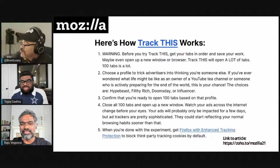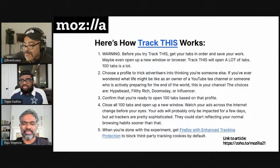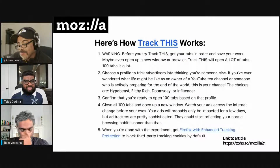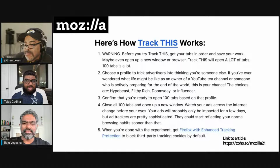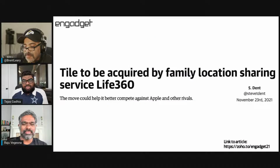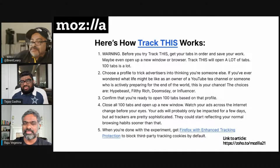And then the websites that they open, like if you click on Filthy Rich, for example, it'll open up a bunch of websites like Ferrari.com or some luxury watch brand you've never heard of. And it hopes that, based on all those viewing patterns from your browser and from the IP, you'll start seeing some ads just to prove you to take privacy a little bit more seriously. Not a lot of meat to the thing in general, like I said, but it was a nifty little tool.